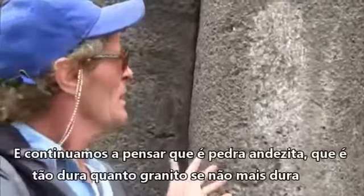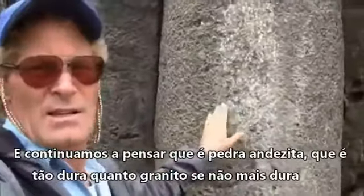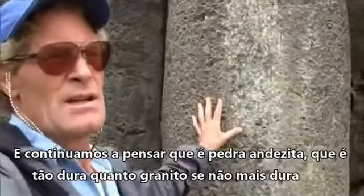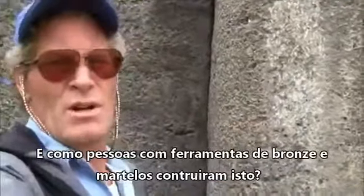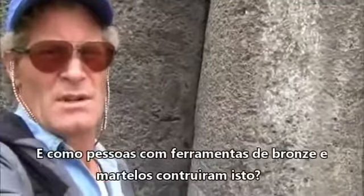And we think the stone, again, is andesite. Andesite's at least as hard as granite, if not harder. And how did a people with bronze chisels and stone hammers construct this?